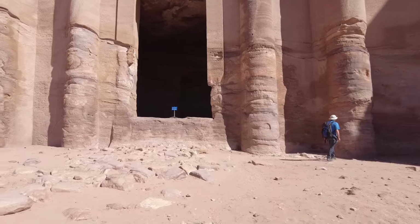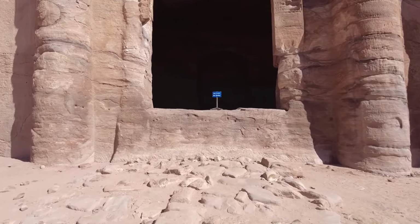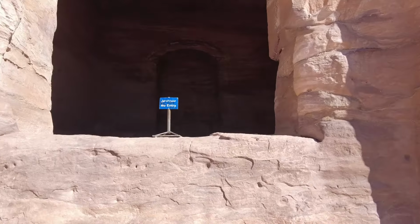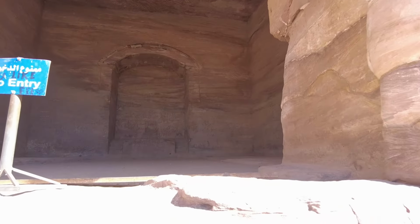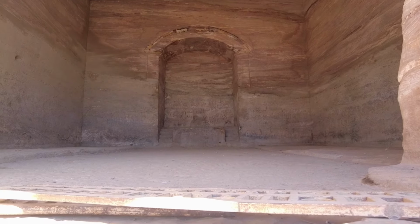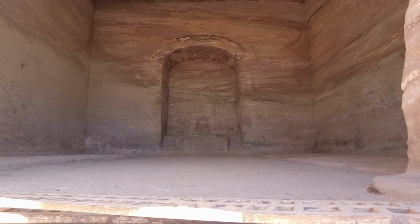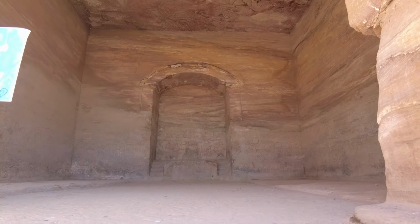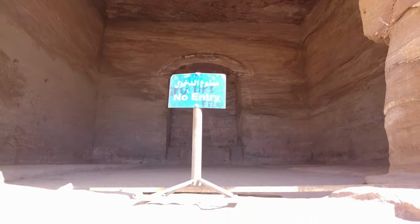And it says no entry, but I think you can get a glimpse of the inside. I heard there is a carving of a cross inside because it was used once as a monastery. But I don't see any cross, so that might not be true. Wow, my voice. Hello? Yeah, echoes. The entry.